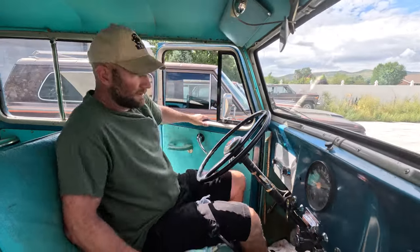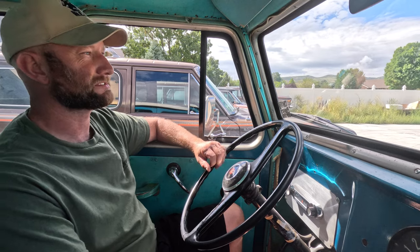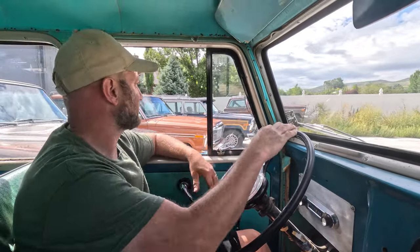So this one has 35,000 original miles, much less amenities than the last Jeep we were in. It's still 6 volts, so it's kind of a slow crank. We don't have air conditioning, power steering, power brakes, disc brakes, cruise control. We do have windows to let the cold air in, but that's about it. You get a 3-speed manual, the L226 Super Hurricane motor, which is about 190 foot-pounds of torque, around 100 horsepower, if I remember right.